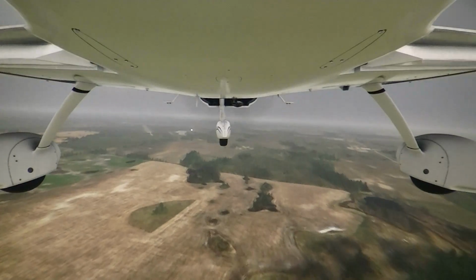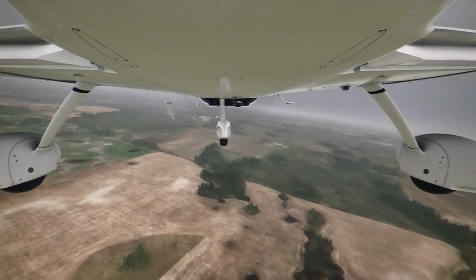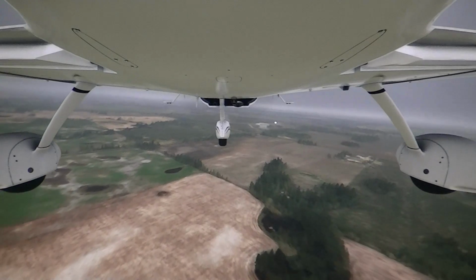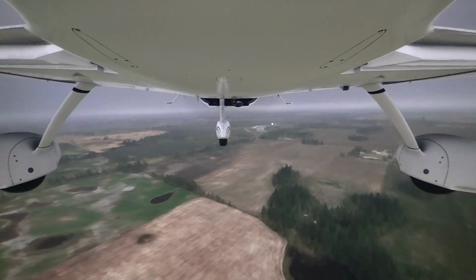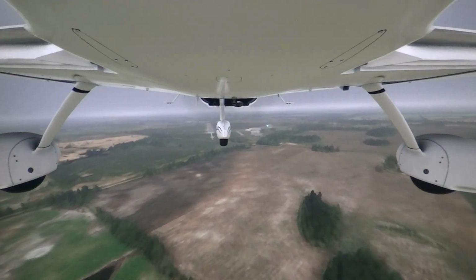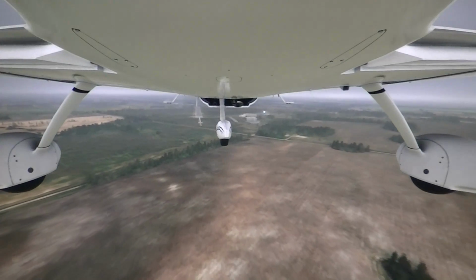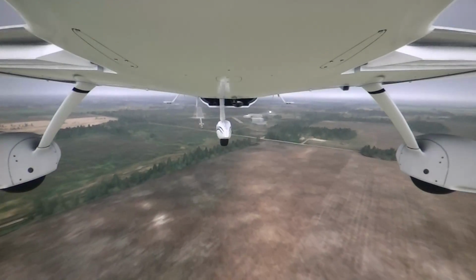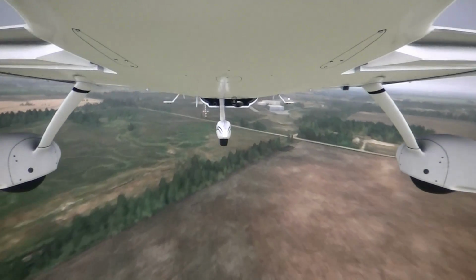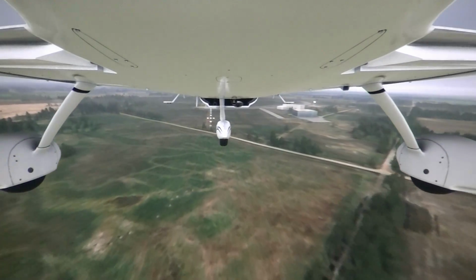Suppose I should get ready with my rudder pedals. Oh, that's neat. That's a cool effect, the front wheel turning when I do the rudders there. Except that front wheel kind of gets in the way of it, doesn't it? Alrighty. Yeah, it's actually kind of hard to see what's going on there.